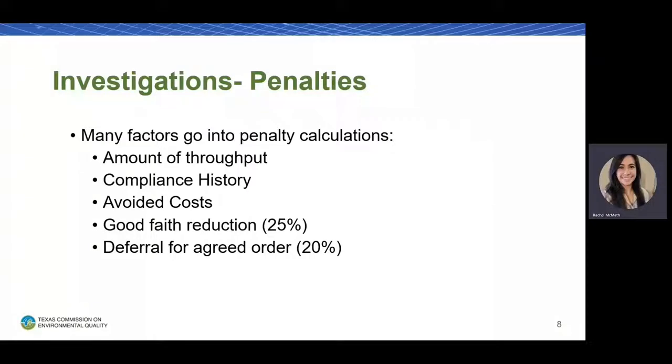So, regarding penalties, we are often asked how much a penalty will be, but unfortunately, we don't know. Penalties are calculated by the enforcement coordinator that's assigned to your case, and several different factors go into their penalty calculation. They will consider the amount of throughput or how much product is dispensed on average.